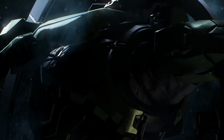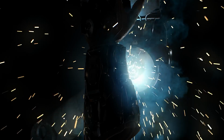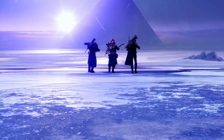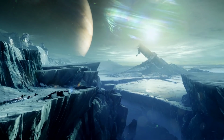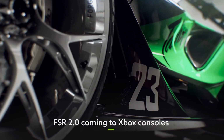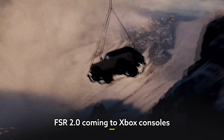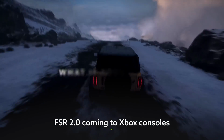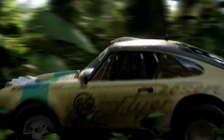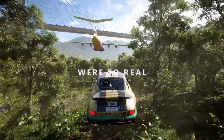Fidelity FX Super Resolution 2.0, or FSR 2.0, is a supercharged bit of technology from AMD that has the potential to massively boost your game's frame rates and resolutions. So you'll be pleased to hear that it's coming to Xbox. This next level temporal upscaling tech will have full Xbox support and will be available for developers to use to help make their games look even better.